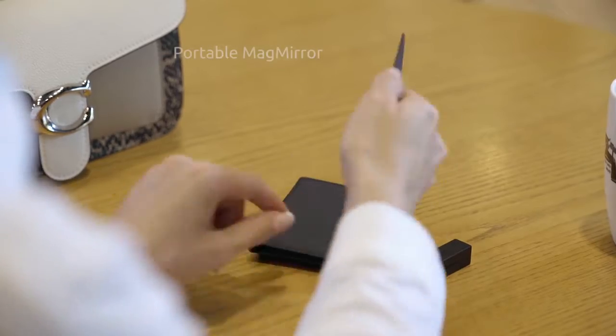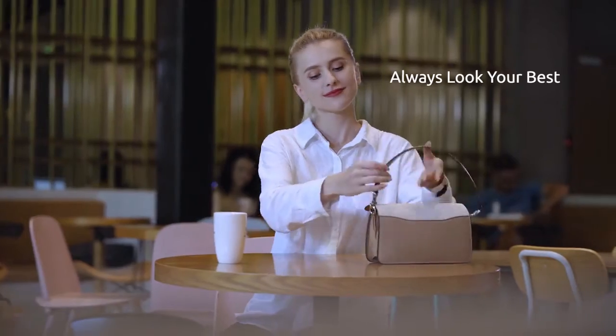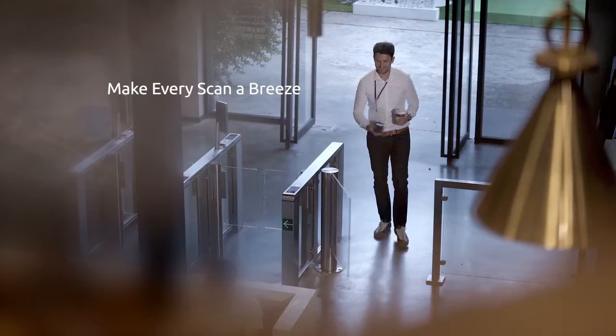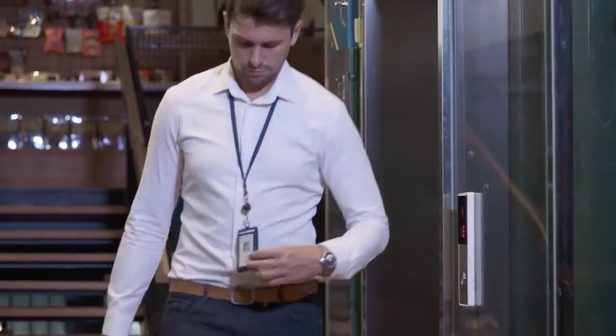The magnetic design allows you to snap those accessories on the exterior of the badge holder and retrieve them without a hitch to tackle any situation with that peace of mind. MagEasy Badge Holder enables you to effortlessly go through anywhere without digging into your pocket. Thanks to its fold-out design, your privacy is secured with a simple flip.